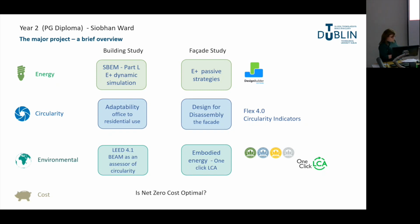Circularity study, at building level, we explored design for adaptability and considered how adaptable the building could be for future residential use. And the existing facade was assessed for design for disassembly, and based on the findings, we proposed an optimal solution. The environmental building level study considered LEED 4.1 and looked at how, as a building energy assessment method, it assessed circularity in buildings. And the facade study used One Click LCA to assess the embodied energy of the existing and optimal facades to consider which performed best from an environmental perspective.